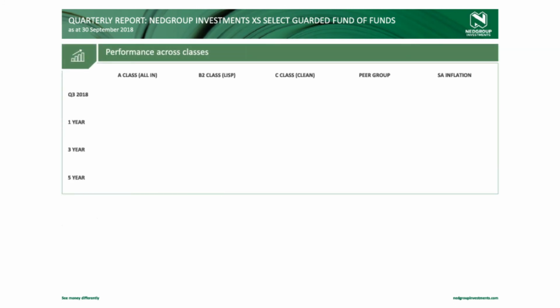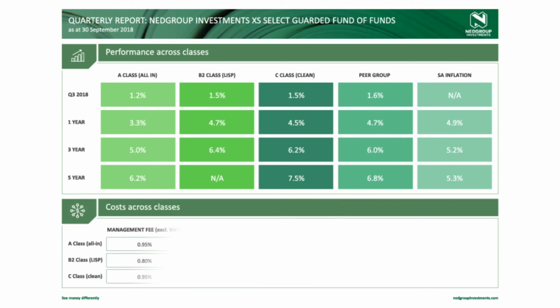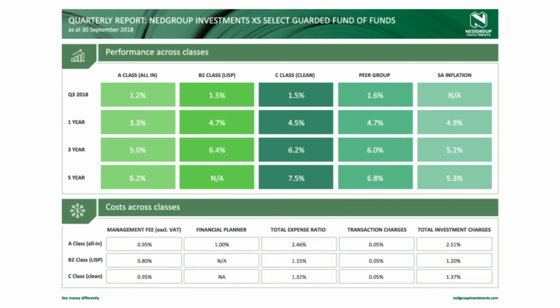Finally, we look at the performance across asset classes. This slide sets out the performance of the Select Guarded Fund of Fund for the various classes of funds that one can invest into.